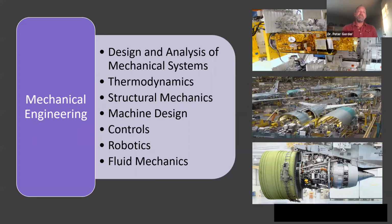So mechanical engineering is really the study of anything that, well, it's the catch-all for engineering. There are lots of specialties that have spun out of it, but really anything that is designed and built and analyzed, and that can even include virtual things, but most of our things that we deal with are physical things, but in all manner of domains.